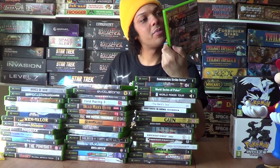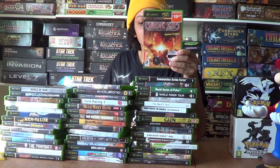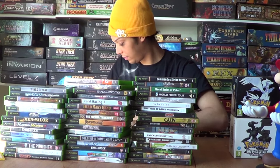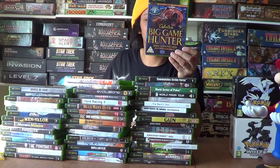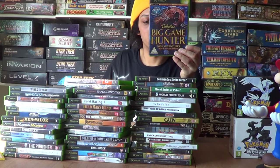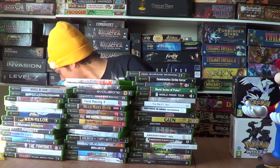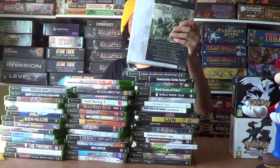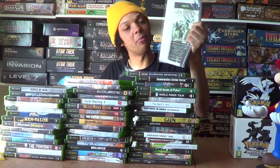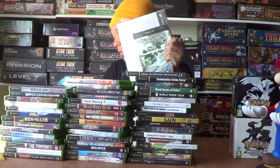Crimson Skies, High Road to Revenge. And Big Game Hunter 2005 Adventures. I think that's it. And there's a sealed Xbox insert manual thing, which I could put in one of my consoles because I think one of them hasn't got them.